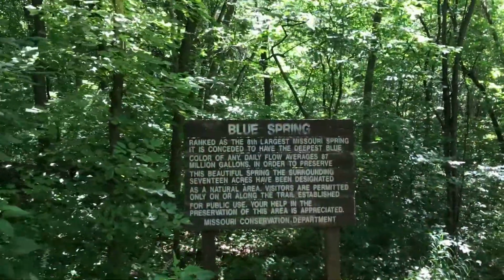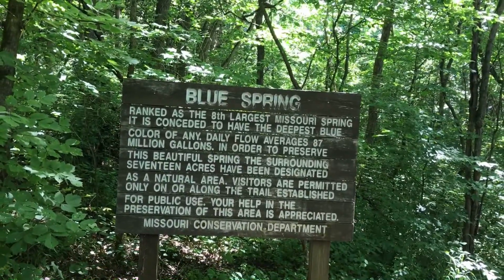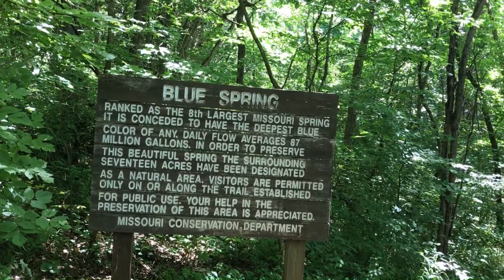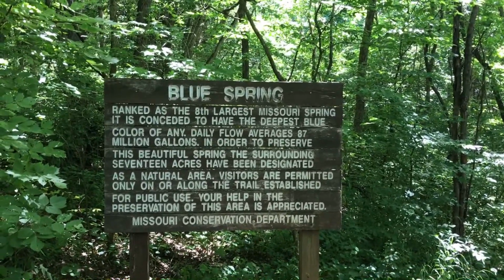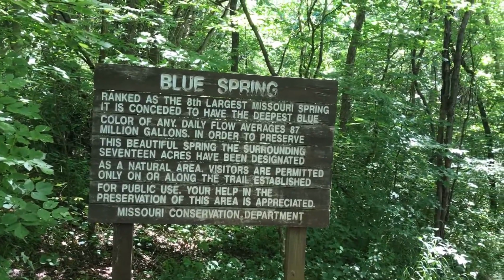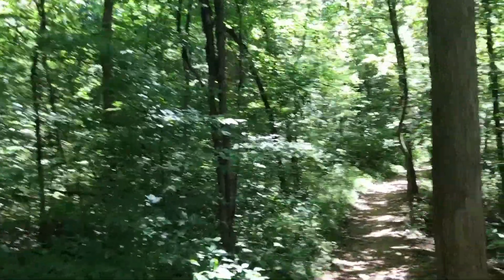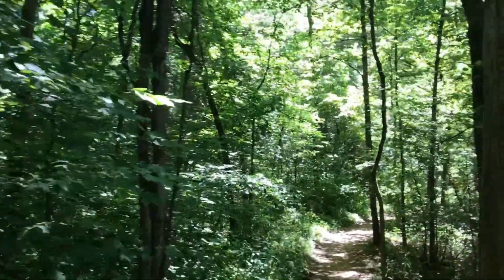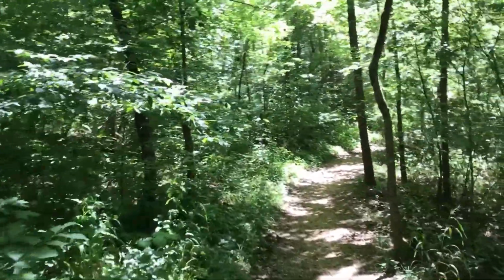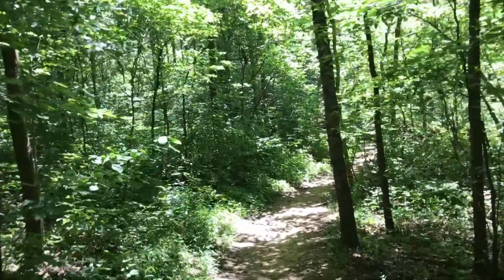Blue Spring is ranked as the 8th largest Missouri spring. It has the deepest blue color of all of them. Like I said earlier, it flows an average of 87 million gallons a day. Think about that, 87 million gallons of water just boiling out of the ground, out of a 310 foot deep hole.